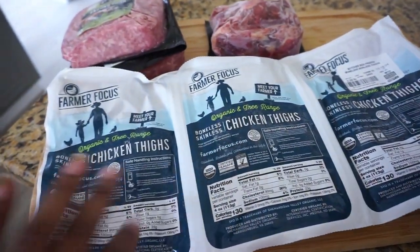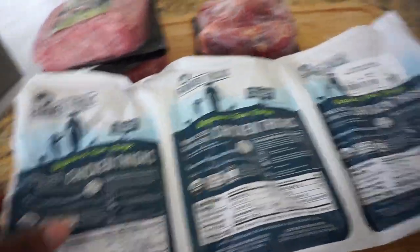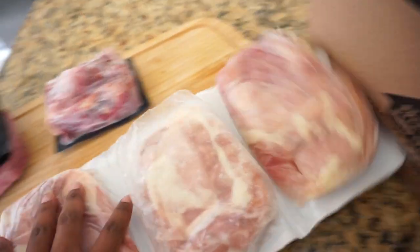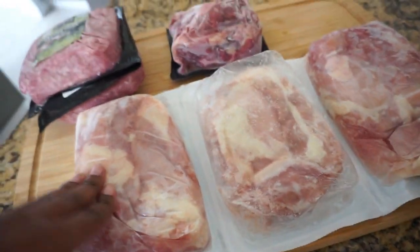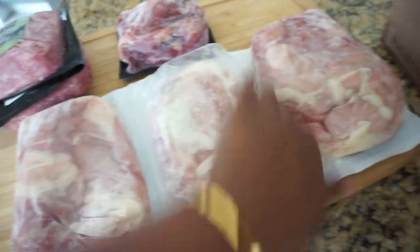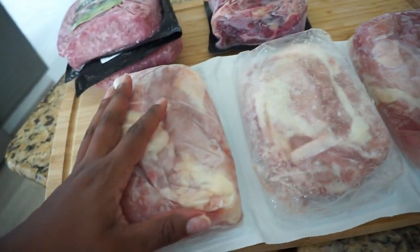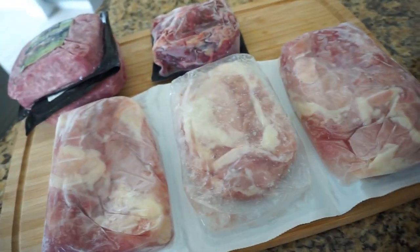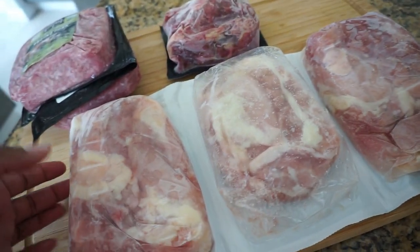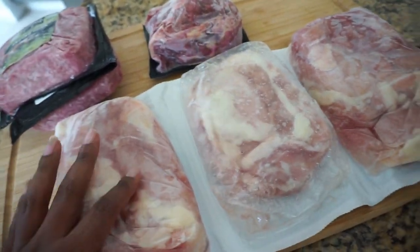Okay, the next thing I got are some boneless, skinless chicken thighs, and again, I just really love their packaging. I love the fact that when you buy a big tray of meat, you have to separate it yourself if you're not going to use it all in one sitting. And I like that you can just cut it and use this portion. So I use chicken thighs all the time now. It's really become one of my favorite parts of the chicken, so I definitely want to get some more of this.